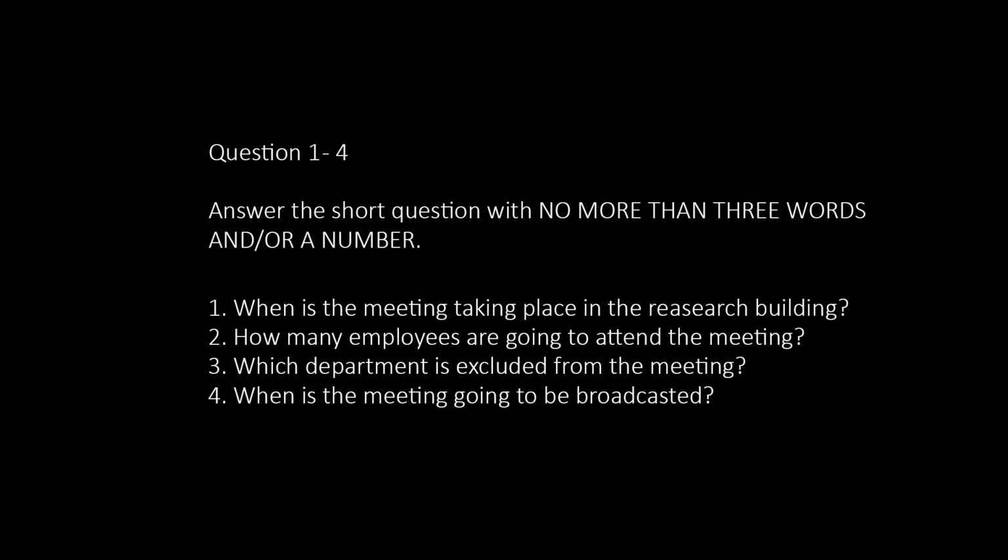Then we have how many employees are going to attend the meeting. Based on the audio, you will be giving answers. Of course, it's important to read the instructions, but don't worry, right now I'm not giving all the information and tricks. There will be coming videos. This is just to make you familiar with how questions are being asked, what kind of questions are being asked. Okay, wonderful.